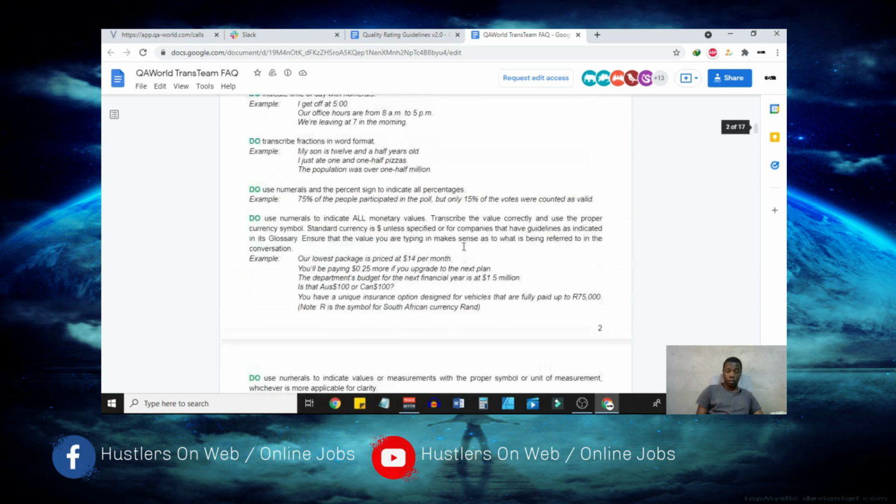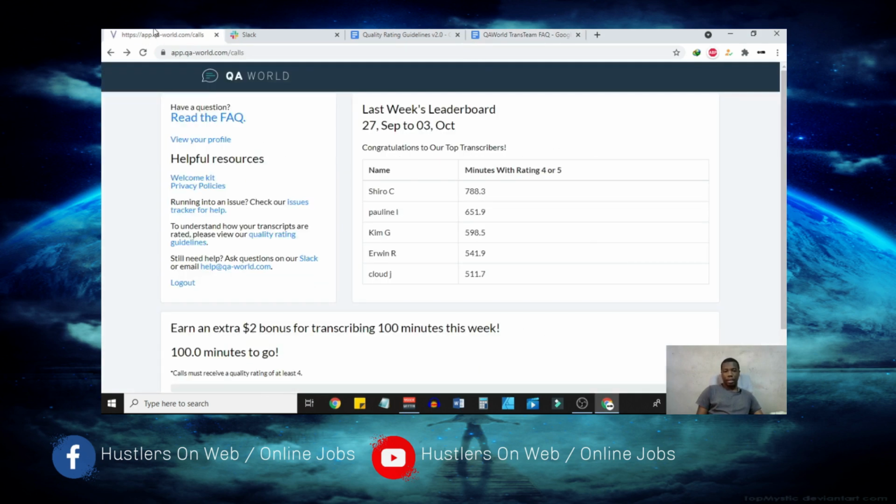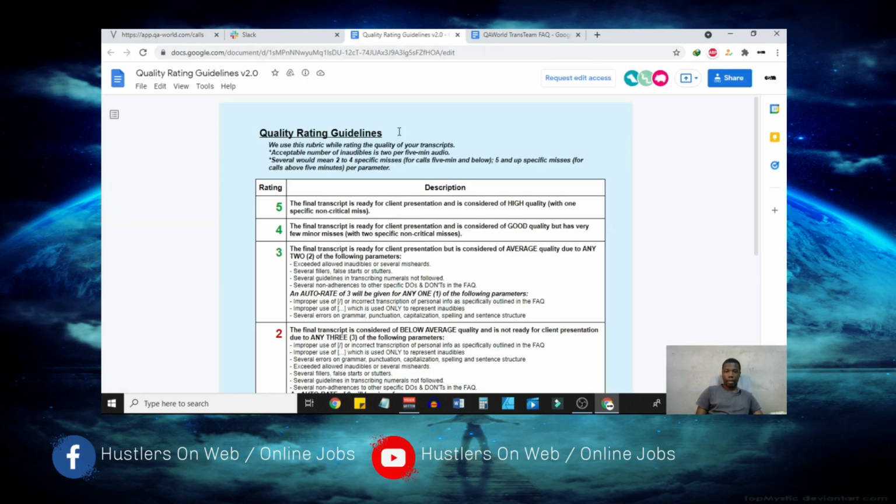So you need to read this guideline carefully and understand it. Now again, we have the guidelines, which show how your files are graded, right? Which is called the quality rating guidelines, right?